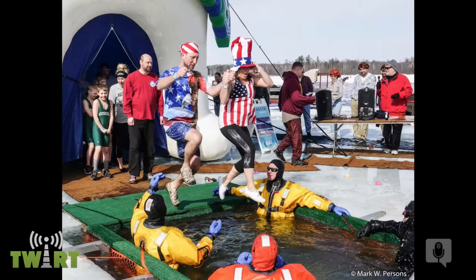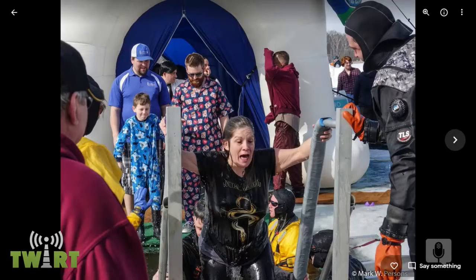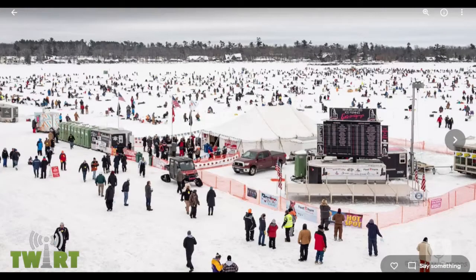What is going on with this? Yeah. It's called polar plunge. People do that in Brainerd, Minnesota. That's a lake they're on, and those are scuba divers protecting them. Oh, good God. Oh, gee, what's next? It's a fundraising thing, and this is what they look like when they come back out. This lady fell in and she's cold. Yeah, Jesus. How cold is it? What's the air temperature at that time?